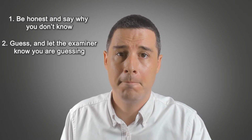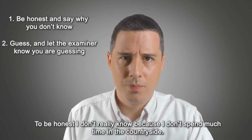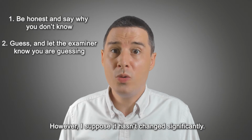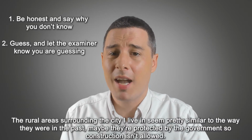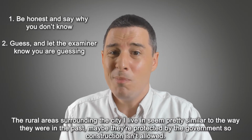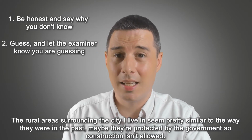To be honest, I don't really know, because I don't spend much time in the countryside. However, I suppose it hasn't changed significantly. The rural areas surrounding the city I live in seem pretty similar to the way they were in the past. Maybe they're protected by the government, so construction isn't allowed.